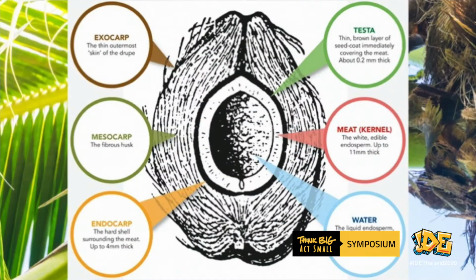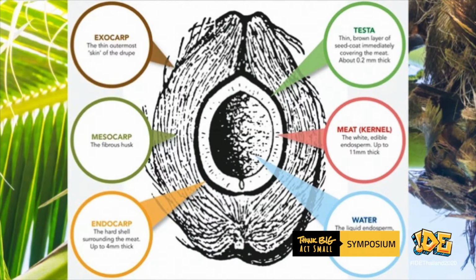Now, what I want to talk about here is that one nut has 5 main ingredients, 5 inputs that can create businesses, can create industries, and can create opportunities for people from the bottom of the pyramid all the way up. Now, we start with the outer shell. This is the one that's not here right now. That shell really protects this coconut.